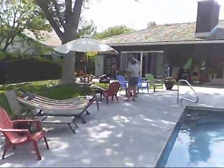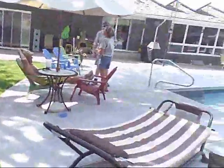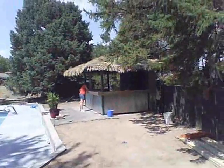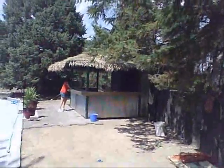get the thatch. Here's Al, Julie, and Luke. So Al put the thatch on this morning. He's gonna need a couple more pieces, he said. But it turned out pretty good. Pretty good.